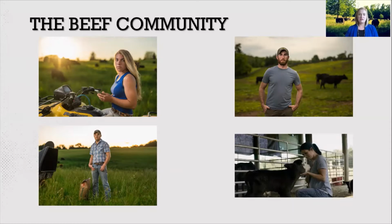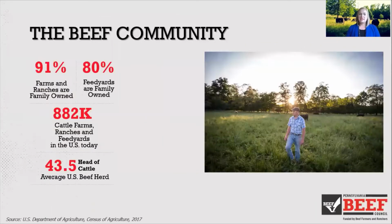Understanding more about this community can help bring clarity to a lot of the misconceptions about practices within the cattle industry. To put some numbers to this, 91% of farms and ranches are family owned and operated. To break that down even further, 80% of feedlots and feed yards are family owned and operated. Within the United States today, there are over 882,000 cattle farms, ranches, and feed yards. You may be wondering, what's the average herd size for beef cattle? The average herd is just over 43 head.